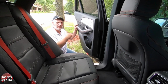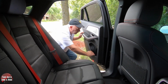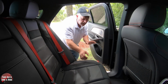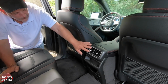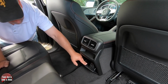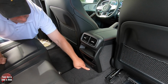Stepping into the second row, you have the same MB Tex coverings, along with that beautiful red stitching, one of your Burmeister speakers, and then you've got a bottle storage area right here. Not much storage right here. There's a hump right here, but you do definitely have a bottle storage. Okay, then you have netting pockets behind each of the seats. You have your ventilation controls right here. You have a small storage area right here. It does have a rubber grip on the bottom. And then, of course, you do have the pull-out tray here with the dual USBs. And then if you put it in, and pull that down, you have a household outlet.